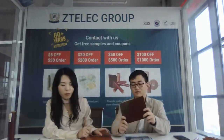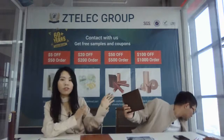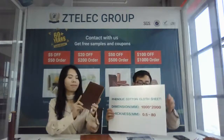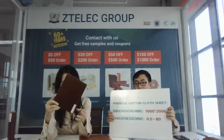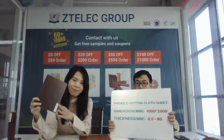I'd like to show you our phenolic cotton first. It is made of cotton fabric impregnated with phenolic resin. By baking and hot pressing, it has good electrical and mechanical performance under normal conditions. Its regular size is different from the epoxy glass fiber sheet. The phenolic cotton laminated sheet's regular size is 1,000 by 2,000 millimeters, and the thickness is 0.5 to 80 millimeters.